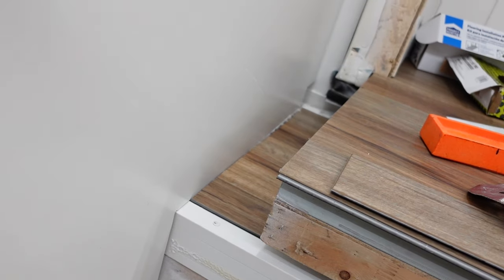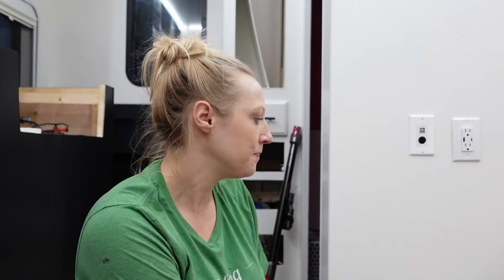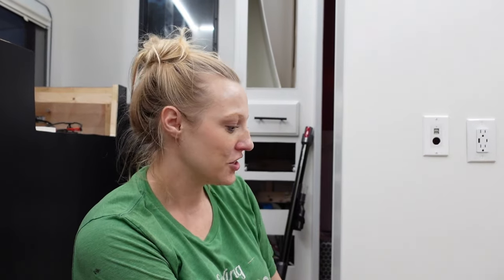Here, I'll show real quick. So then they fit right in there. And once it has some trim around it, it's going to look really nice. So we're actually gonna glue these three pieces down because they're not interlocked really on the left or the right side, and we don't want them sliding underneath our slide out. So we'll glue those little three pieces down.